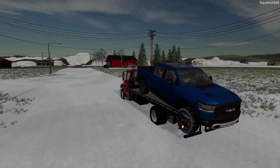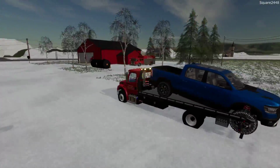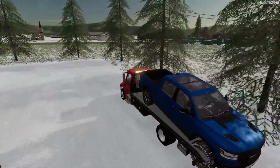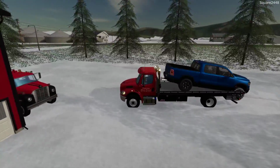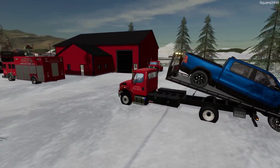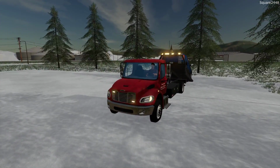Now I definitely would like chains and straps for these vehicles, but it is tricky, and maybe a little bit wider and longer rollback would probably work a little bit better. But we'll get this ready to go for unloading and we'll get switched back. Our yard will be filling up here within the next few days with so many wrecks from the winter. Awesome, while this is unloading, we'll switch back and hop in the heavy wrecker.